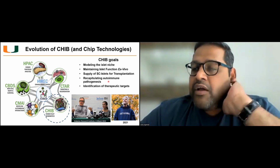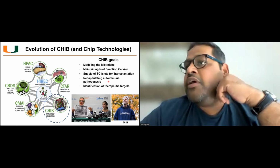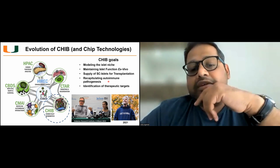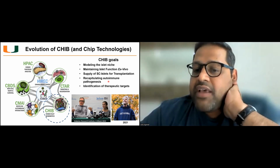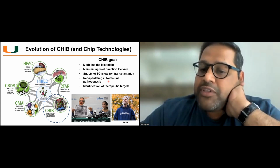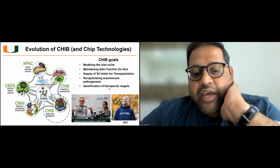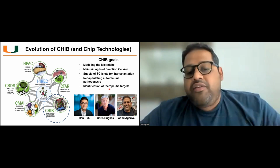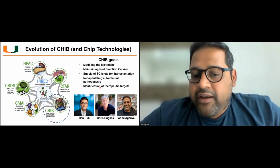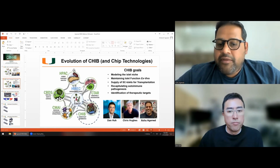The current version or iteration of the CHIB consortium is on modeling autoimmune, islet-immune interactions and autoimmune pathogenesis, and the RFA that John mentioned expands islet-immune interactions in an isogenic system to also perhaps look for therapeutic targets and disease and drugs. So as John said, there would be three quick vignettes. The first one is from Dan Hui, so I will stop sharing and let him share. The next one would be with Chris, and I would finish it off at the end. So Dan, I shall stop sharing. The floor is yours.